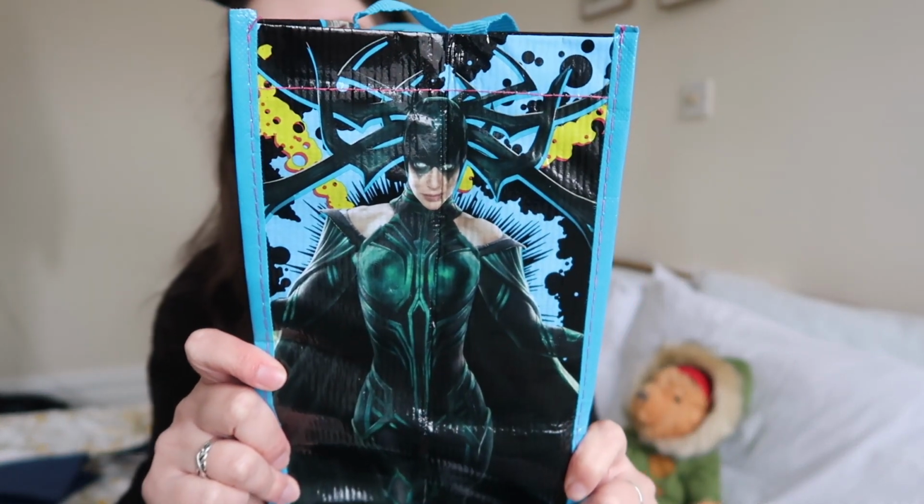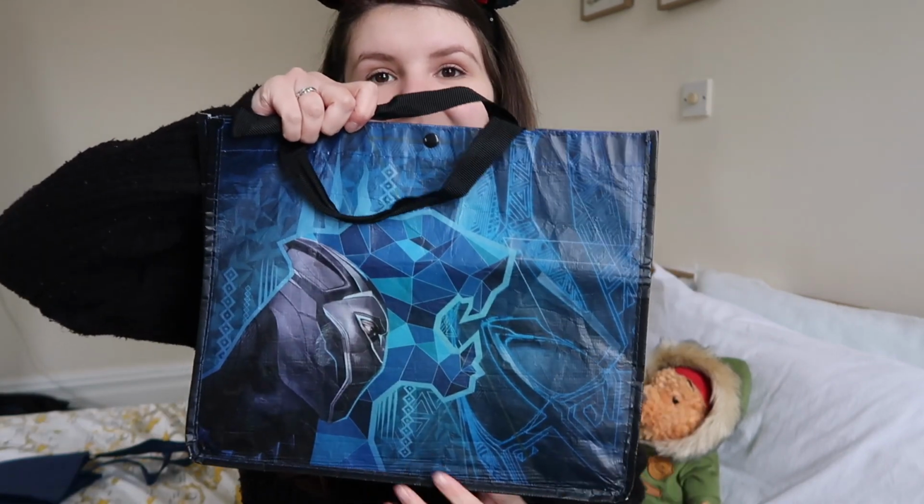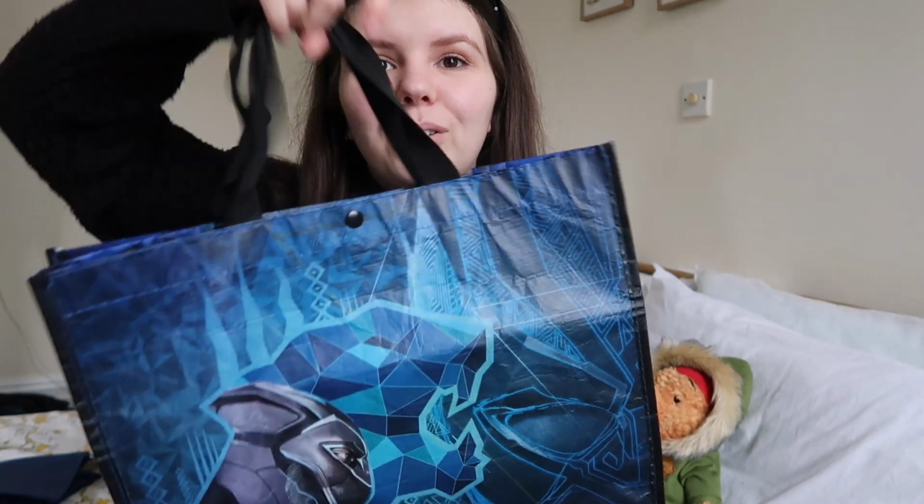And then on the side, it just has Hela, because Hela was obviously the villain in this film. This next one is my most used bag because I just love the shape of it. So it's rectangle and it's Black Panther. The design is so cool in general.